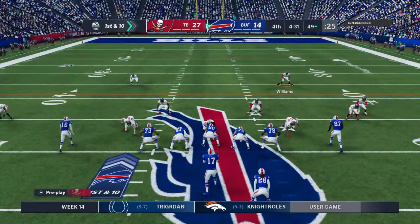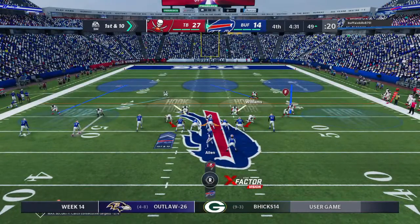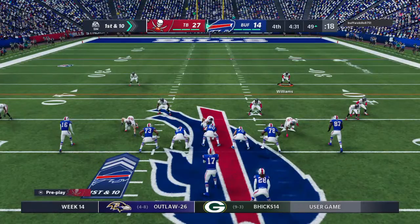Here we go, D, get off the field. Ringer, guys. Mike 51, Mike 51. I'm trying to collect. Mike 51.